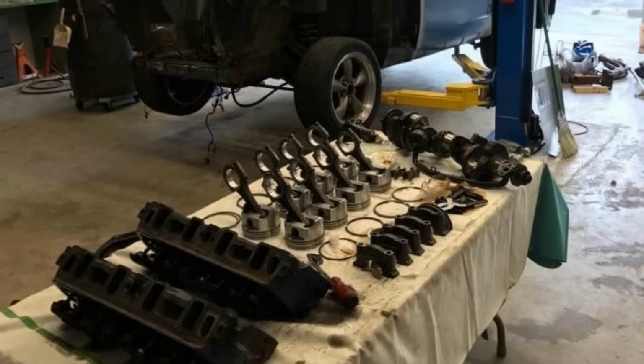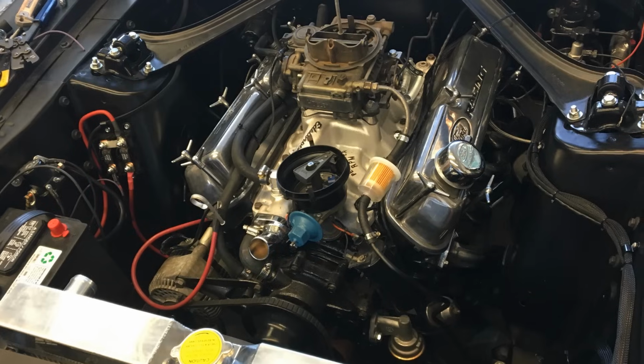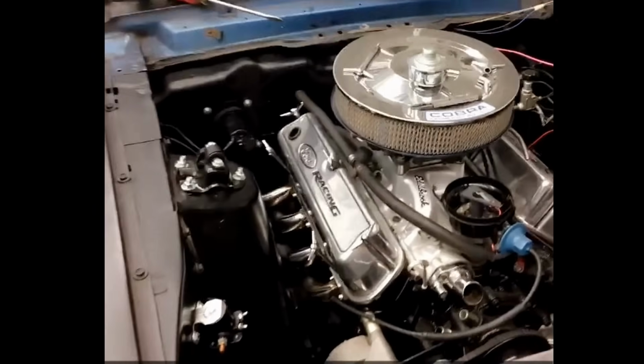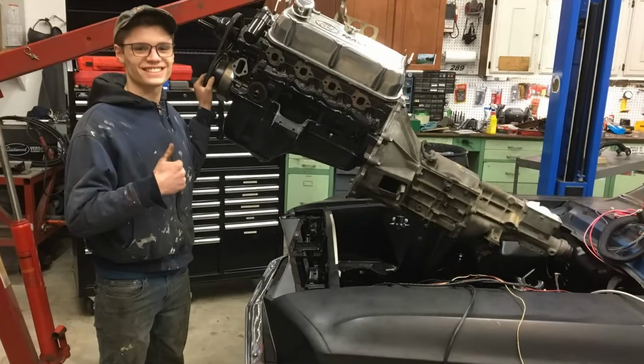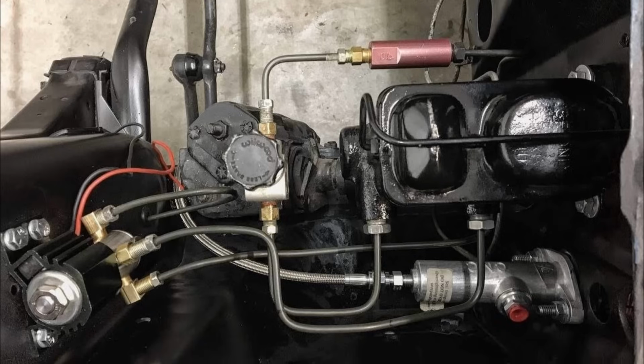They are not comfortable. For the drivetrain, my dad and I built a roller 5-liter motor, bored 30 over to a 306 with an Almighty B-cam and some old iron heads. It also had an Edelbrock intake, polycarb, and long tube headers. I also did a manual transmission conversion with a T5 5-speed and a custom hydraulic clutch system.